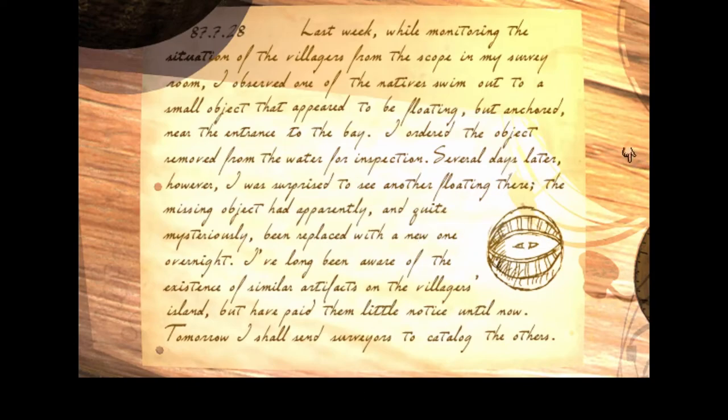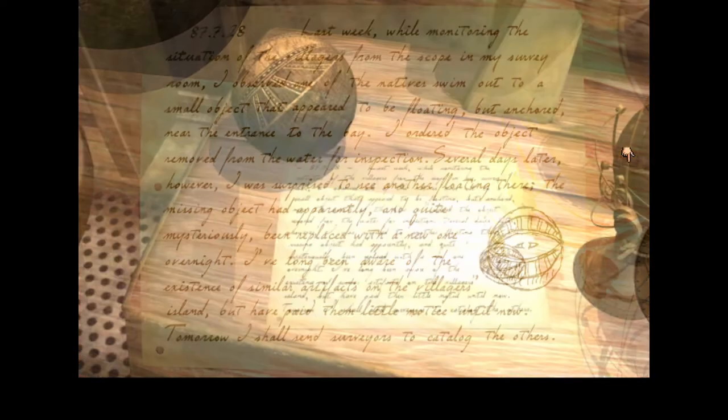Last week, while monitoring the situation of the villagers from the scope in my survey room, I observed one of the natives swim out to a small object that appeared to be floating but anchored near the entrance of the bay. I ordered the object removed from the water for inspection. Several days later, however, I was surprised to see another floating there. The missing object had apparently and quite mysteriously been replaced with a new one overnight. I've long been aware of the existence of similar artifacts on the villager's island, but I have paid them little notice until now. Tomorrow I shall send surveyors to catalog the others.